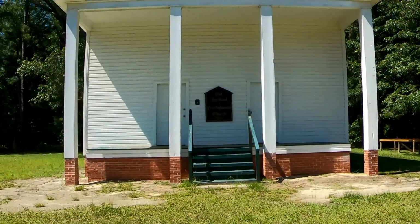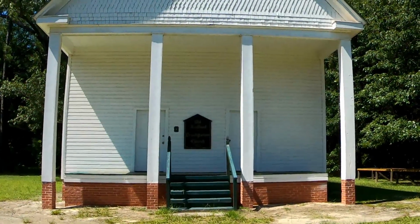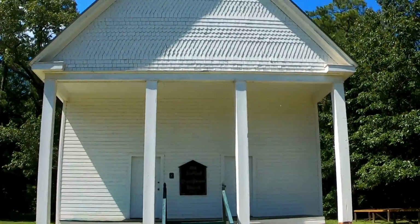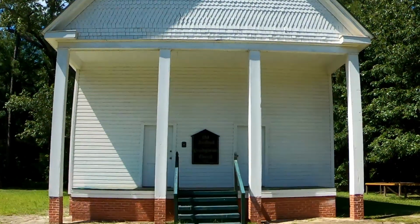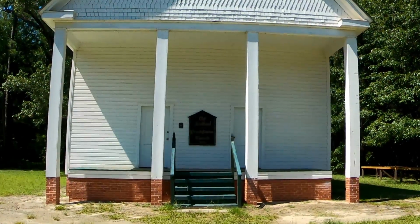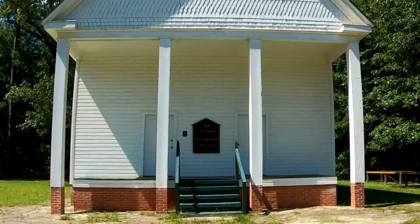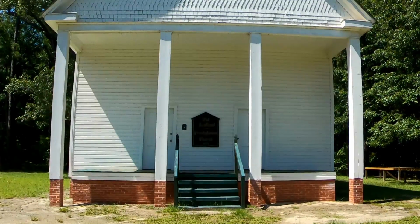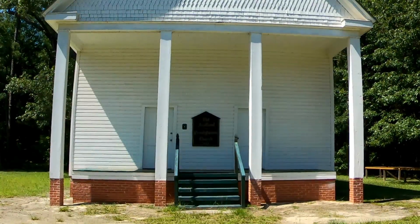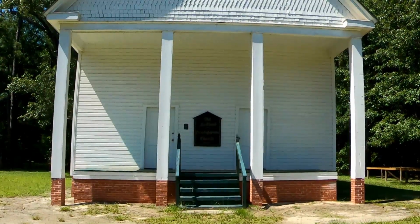But anyway, this church was built, like I said, in 1823. It's the oldest Presbyterian church in the state of Alabama, and is a beautiful example of the way that churches looked back then. Here in this area was an old Scottish settlement. It's one of the oldest settlements in the state of Alabama, and it is a very unique place. This is situated a very long way from the nearest town. So this is definitely an old church.